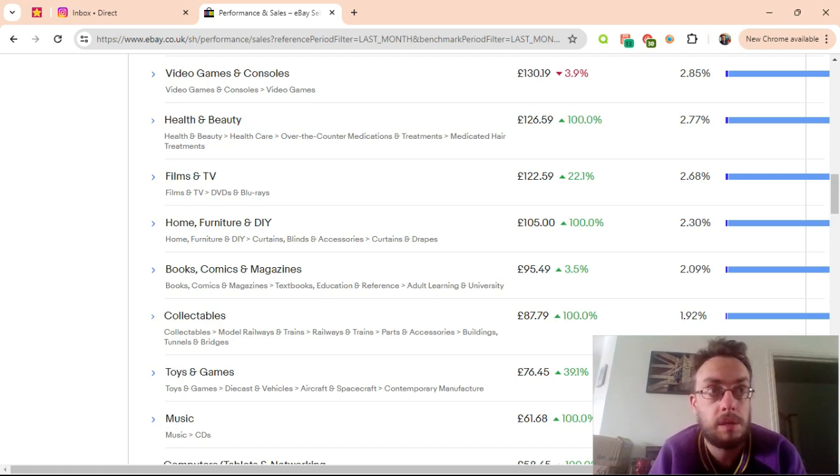Made a mistake on the listing. They all were set to collection only for some reason, but spotted that. I've changed it so it's now not collection only, and I've sold a few items as a result. So always worth looking to make sure that the right postage policies have been applied to your listings. For some reason it didn't apply the right ones.